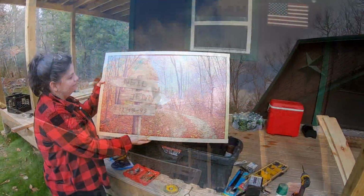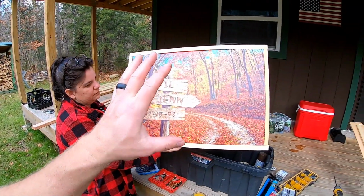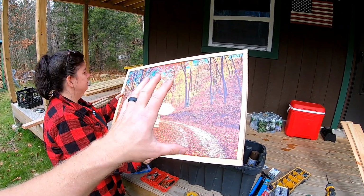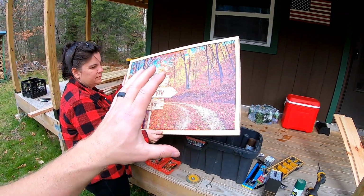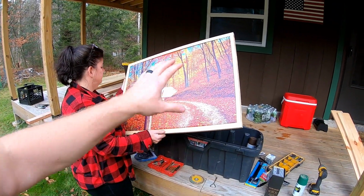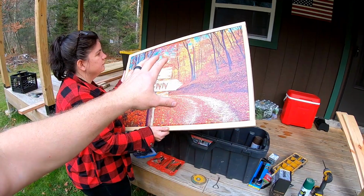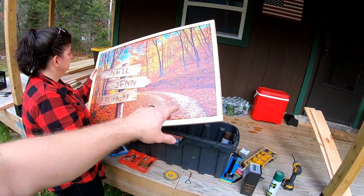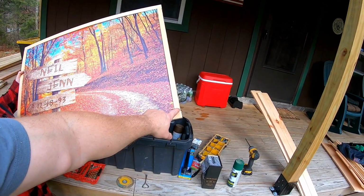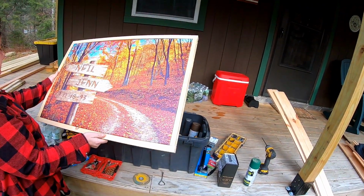So there it is. Looks so 10 times better. Yeah. Here's the only problem is it is a perfect size. I made it perfect. But when I went to frame it, I noticed the actual canvas wood frame is not square. So it was a little off.